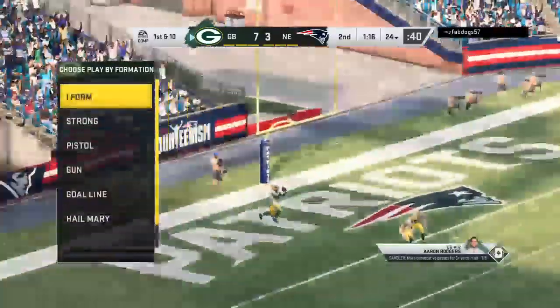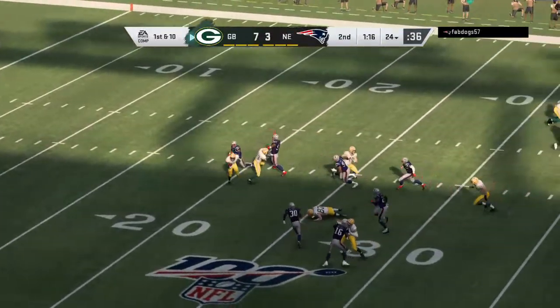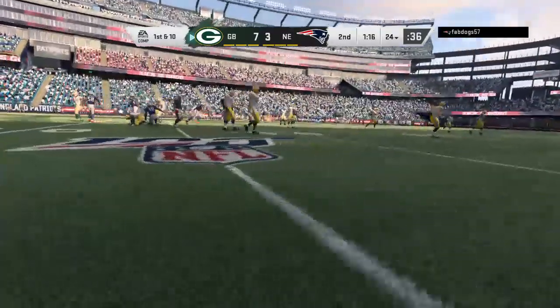Well, here's the deal. Getting the 3 is good. Obviously, you would think on a 14-play drive you're going to get 6 out of it. But that type of drive can pay dividends later on because you might wear the defense down.